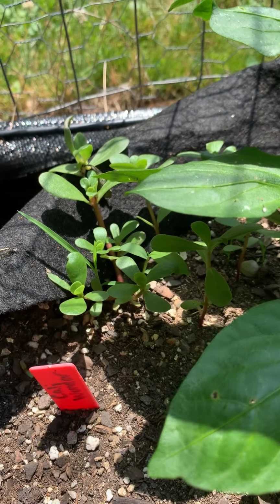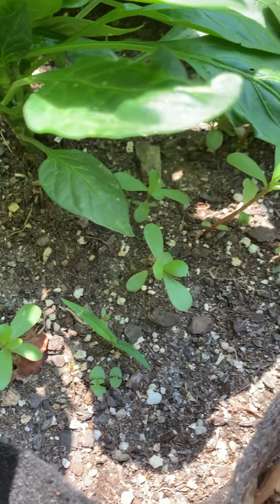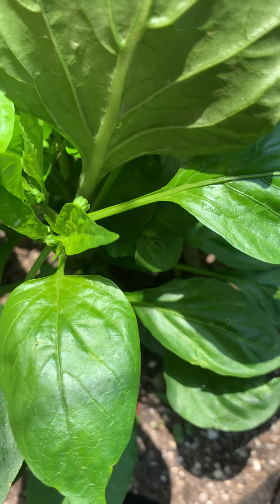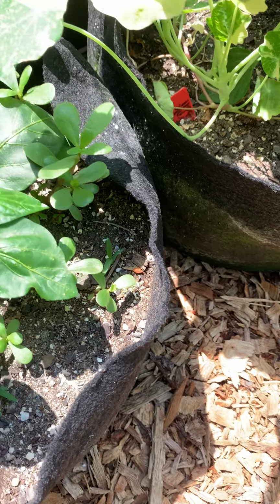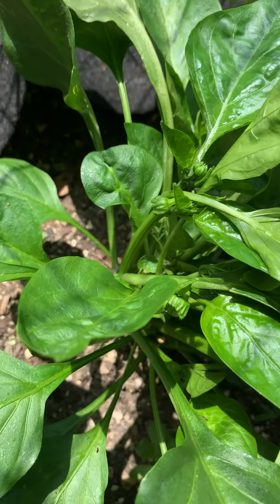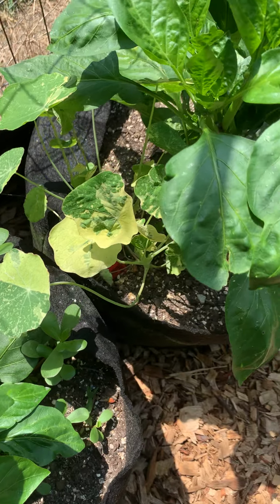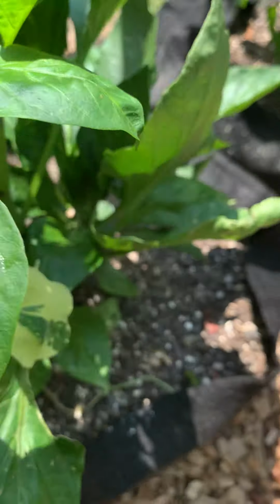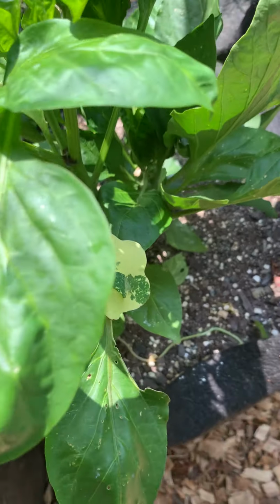This is the California Wonder pepper with, again, purslane that has popped up everywhere this year. This one, we've got a few flowers, not any open, I don't think. No, not open, but there's a few flower buds in there. Here's some more nasturtiums. And I can't find the tag. Oh, this is the purple bell pepper.